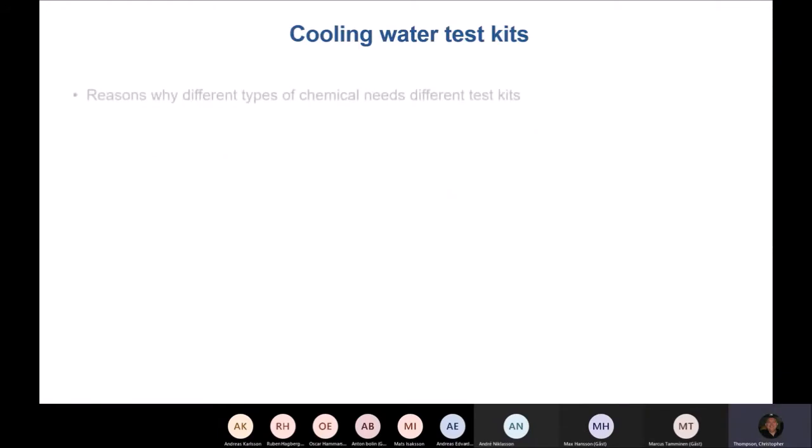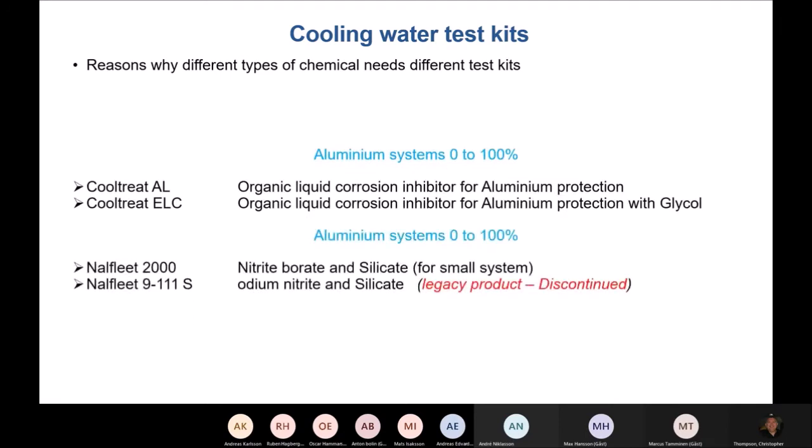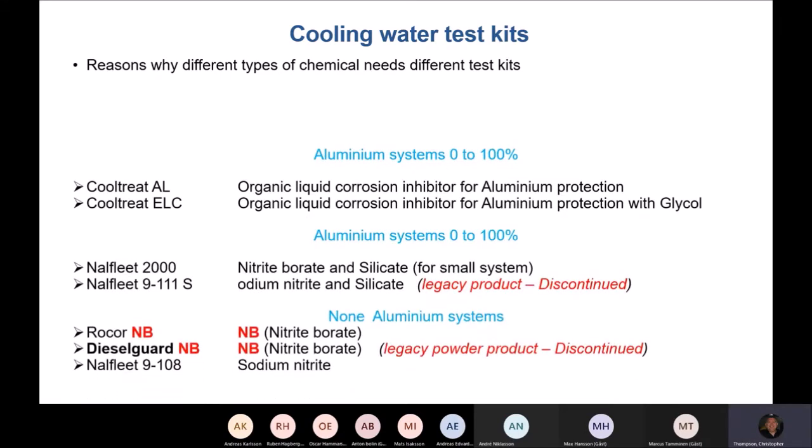Cooling water treatments. One of the slides earlier was saying that we can have multiple metals in the cooling water system. That is generally not a problem. The problem is now we're having a lot of Scania engines, and Scania has now started bringing engines in which are 100% aluminium. Aluminium does not get protected by normal nitrate chemicals.